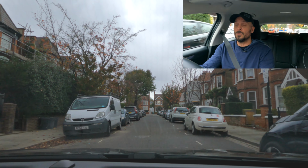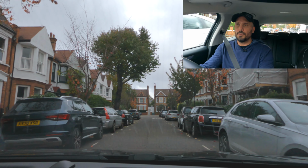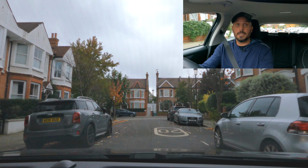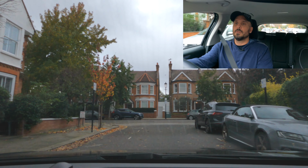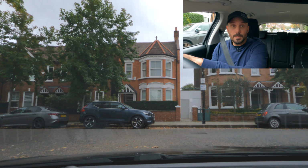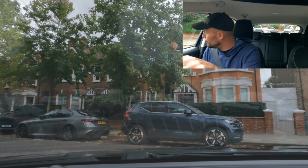Now I know some of you get a little bit confused about this because you're thinking you should be driving on the left hand side of the road. If there's nothing coming towards me, it is safer for me to be sitting in the middle of the road, so that if anyone does come out from in between parked cars, I am not going to be running them down.